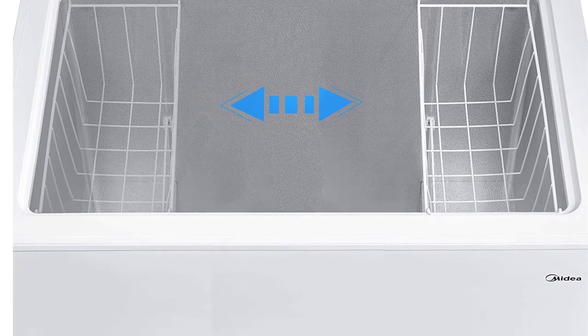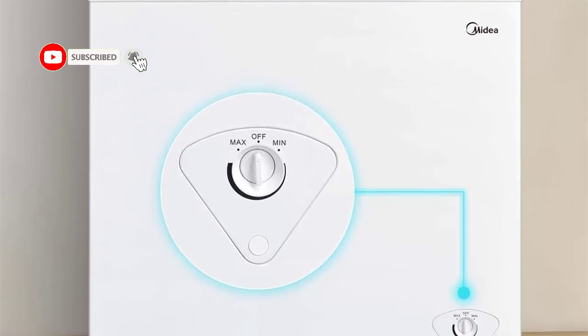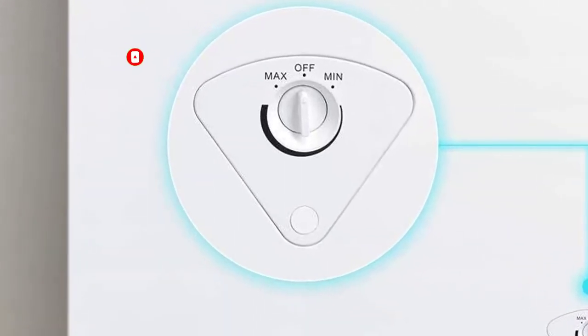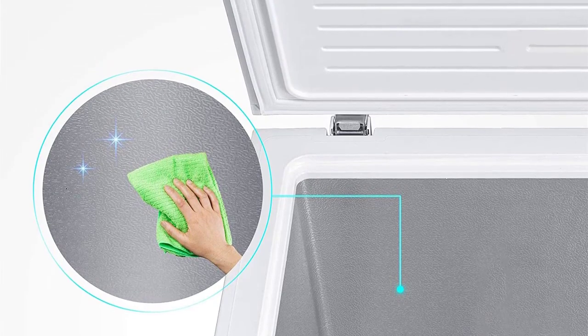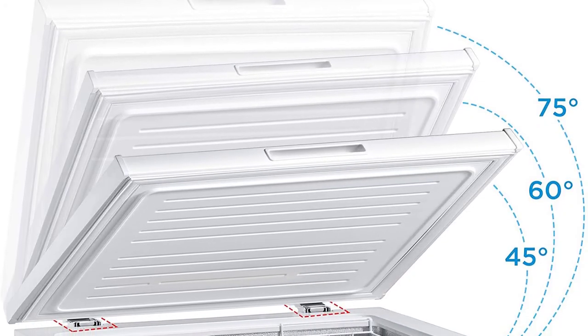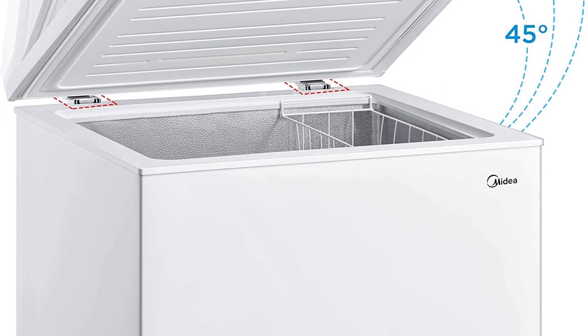Midea MRCO70SOAWW Chest Freezer, 7.0 cubic feet, white. Midea MRCO70SOAWW 7.0 cubic feet chest freezer is an excellent choice for holding your favorite foods such as meats and ice cream for long-term storage. Built-in door hinge allows you to put your food in with two hands rather than using one hand for holding. Midea D+ system always offers more efficient and strong cooling.